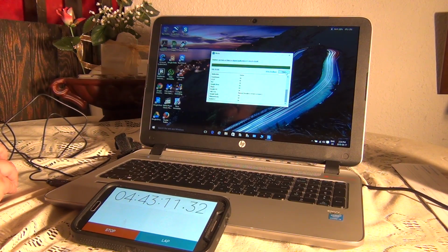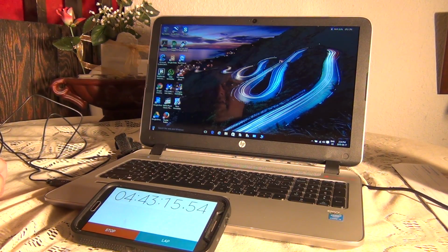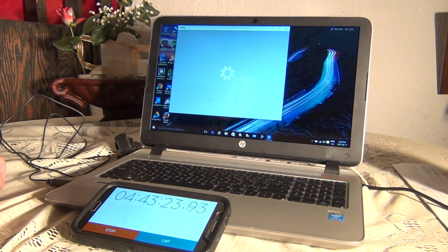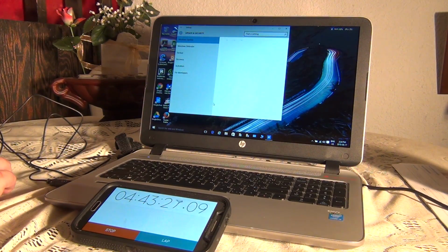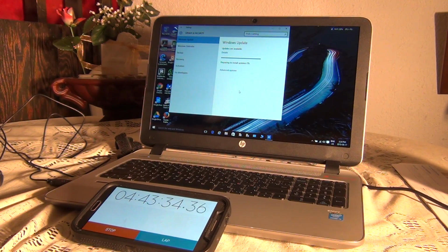Okay, so it's currently done installing all these. We'll click Close. I'm going to check to see if there's any more updates. So I'm going to click on Start, left click, go to Settings, Update and Security. It says okay, we have some updates, so I'm going to click Install Now, and I'll go through those updates.